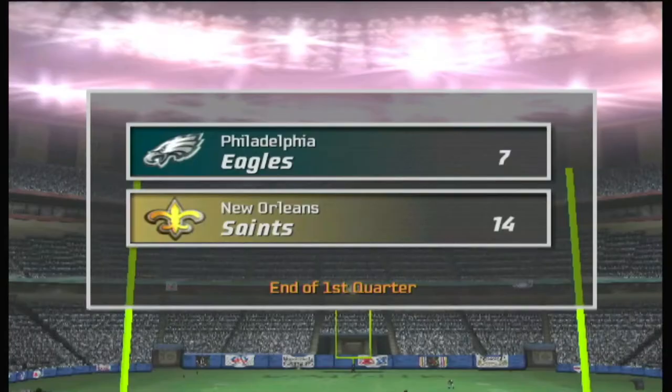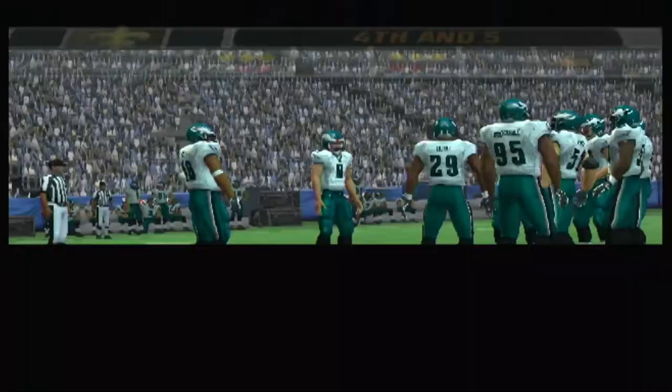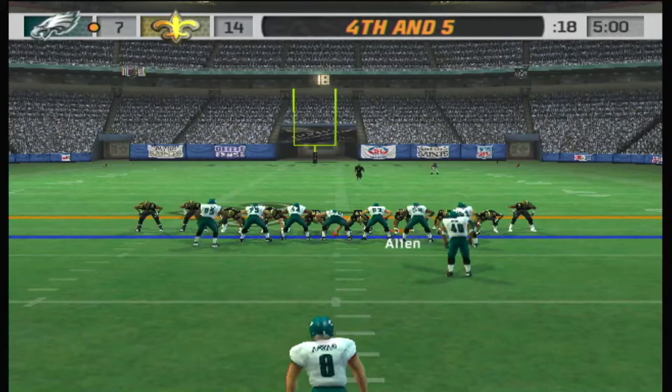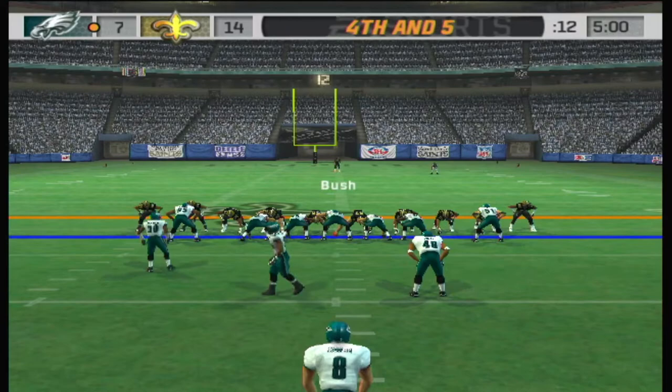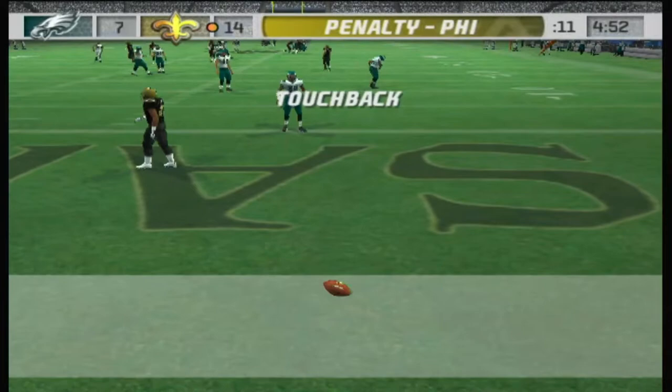Reached the end of the first quarter, and the score is 14-7, Saints. 14, Philadelphia, 7. The teams as well started the second quarter. Nothing happening for the offense there, forced into a 3-and-out. Hold on, we've got a penalty on the play, and let's check it out. And this will be a touchback.